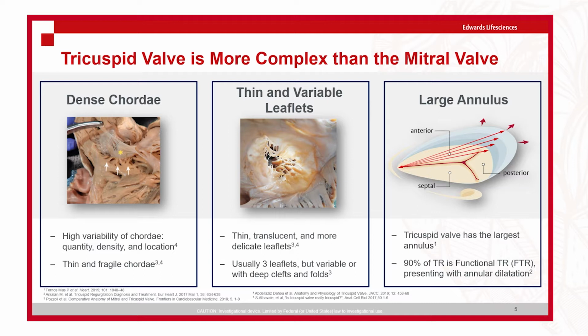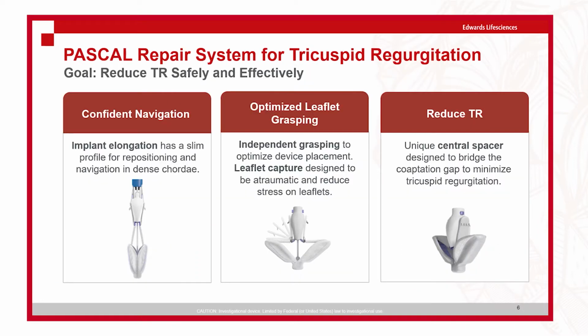On the right-hand side, you see that the large annulus mainly dilates over the anterior and the posterior leaflet position. And the tricuspid valve has one of the largest annulus within the body. Most of the TR that we will now see in the case presentations will be functional disease, which is present in about 90% of the cases. On this last slide, these unique features that you will also see in the upcoming case presentations are summarized.